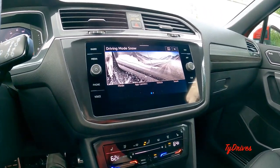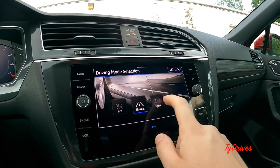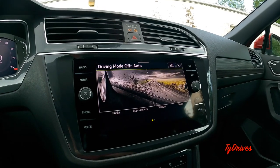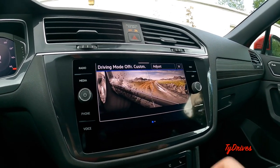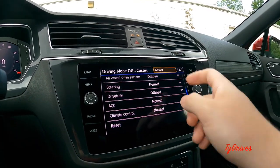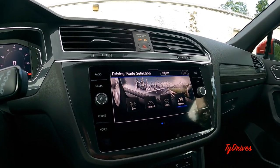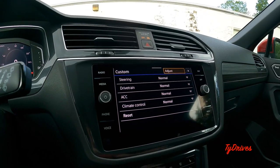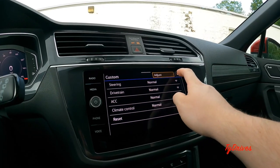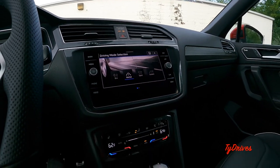We can move it over into snow. Your selection mode is where you have eco, normal, sport, and then a custom. You can also move it over into off-road and then also a custom off-road, which you can adjust. There's actually quite a few things that you can adjust in the off-road custom mode. And then we also have the normal, I guess you could say custom mode, which you can adjust a few different things as well. But for now, I suppose we could just leave it in the normal mode.